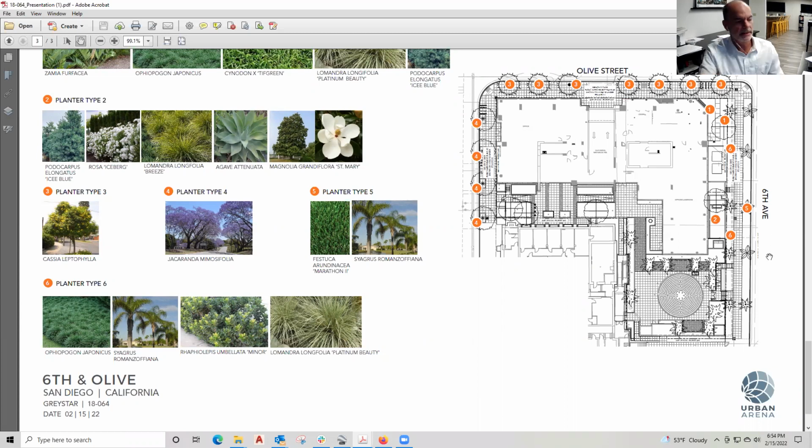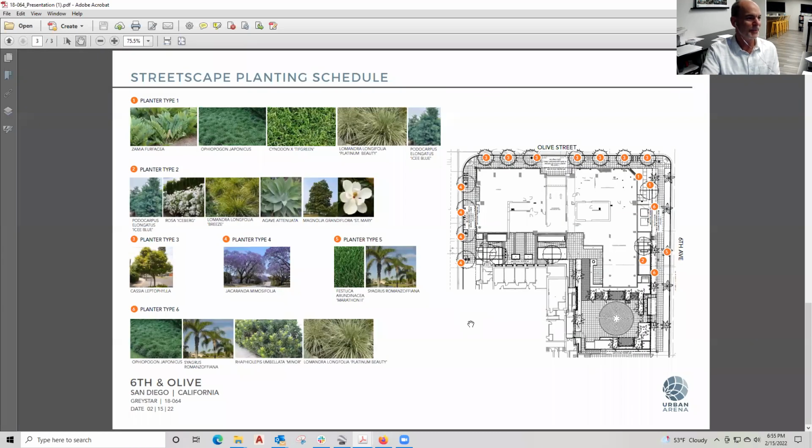Finish off the theme, the tree planting theme that goes all along 6th. And I hope I kind of jumped around a bit, but hopefully I covered everything. So happy to take some questions.